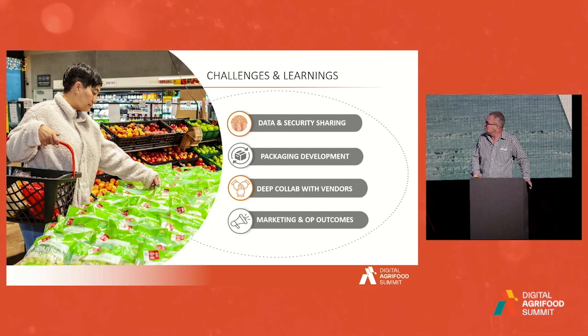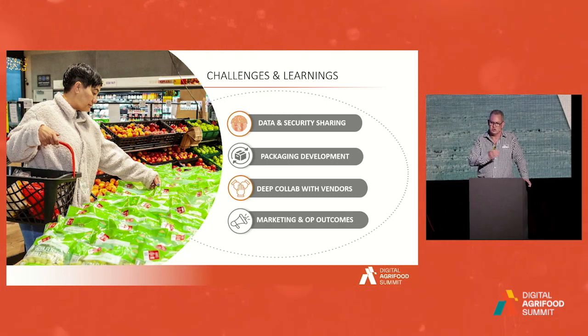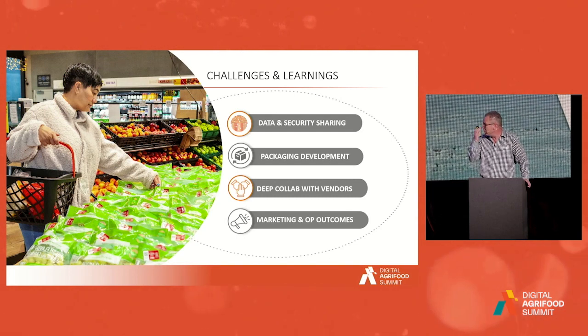Key challenges and learning. Data sharing, I touched on that. Packaging development, making sure that we're not changing anything in that manufacturing environment. The lock in the freezer story that I told you about earlier.